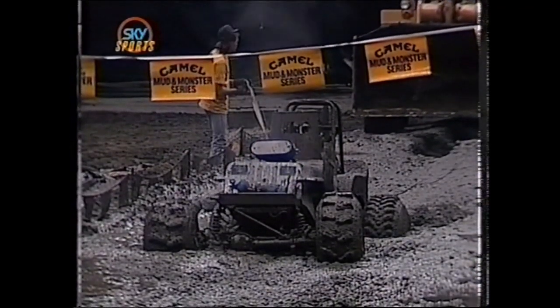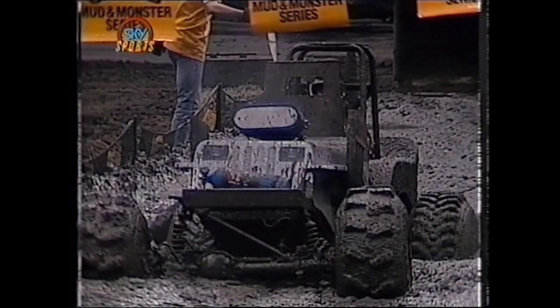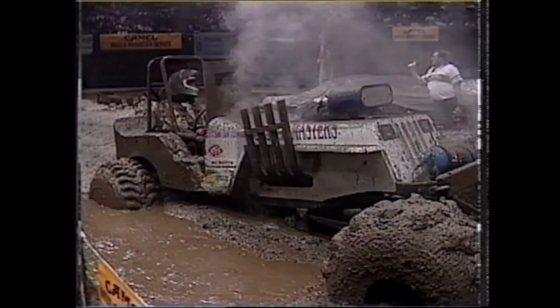As the ground crews hook up yet another hapless machine, we've got a chance to look at final qualifying statistics. The #1 man on the field at a track record 1.863 second run, Tom Martin, the 3-time world champ in his brand new 32 Chevy, the Super Trooper entry. #2, his arch rival and another contestant for the world championship in the Camel Series, Jeff Acker's Insanity Roadster, followed by one for the Ford fans, David Ray's supercharged Ranger Midnight Magic, and the other half of the 2-car Tom Martin team, the Mud Patrol 32 Chevy. Don't go away.